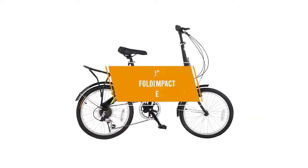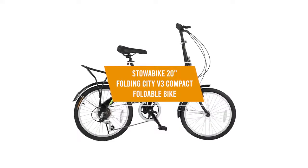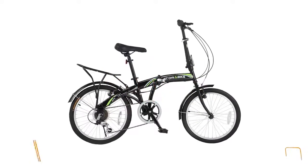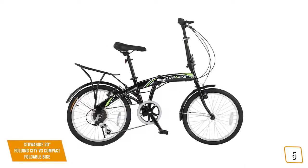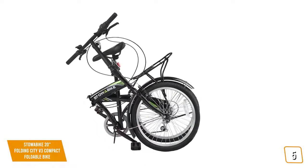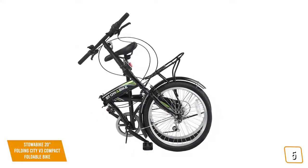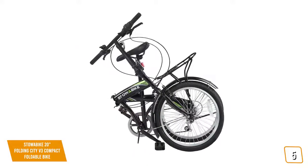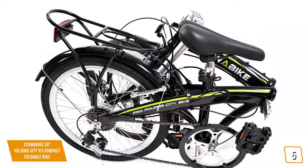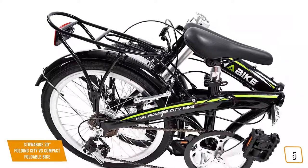The 5th product on our list is the Stowabike 20-inch Folding City V3 Compact Foldable Bike. This is our best budget folding bike. The Stowabike 20-inch Folding City V3 Compact Foldable Bike has a 20-inch steel folding frame for portability and years of use without any wear and tear. It even has a built-in rack for carrying your goods. This is perfect for when you're going to the grocery store or somewhere else and you need to bring back various things.